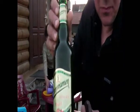Instant ramen. Guess how much? 40 pence. Beat that, Tesco's.